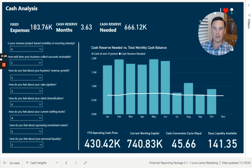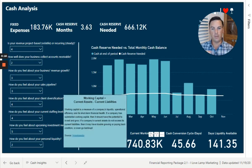Where is our working capital here? It's down at the bottom. $740,000 in working capital. Now, what is working capital? Thankfully, we've got this nifty little box down here that helps us out and figures out exactly what it is. So working capital is current assets minus current liabilities. What is that? Current assets are things that can be converted into cash inside of a year. Current liabilities are things that you have to pay out inside of a year.